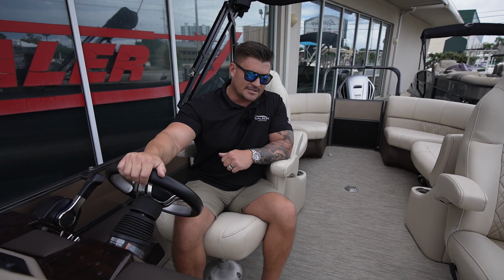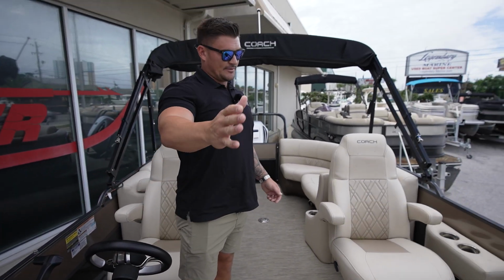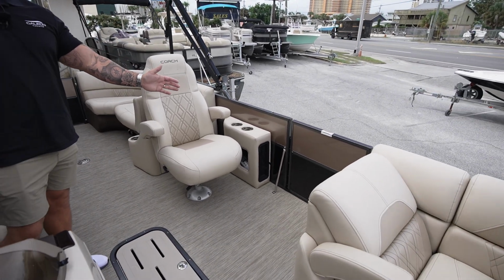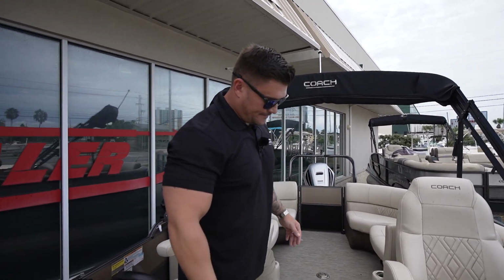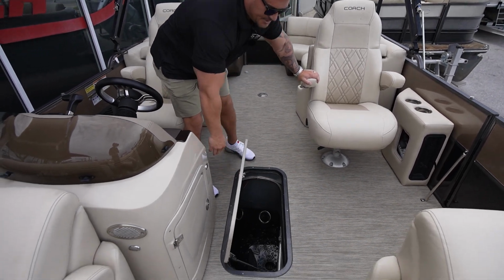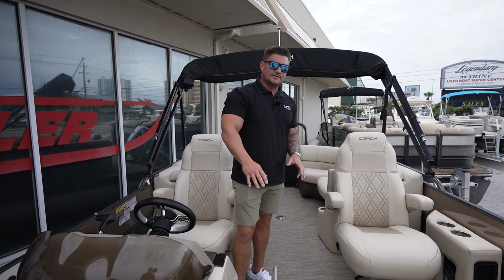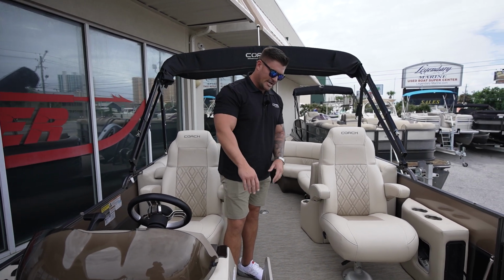Whatever it is you guys like to do, this boat's got it. You got easy access from the front of the boat to the side of the boat, as well as the rear. You can see here, great option having a Tri-Toon. You've got all that space in the middle toon for storage, bow table.